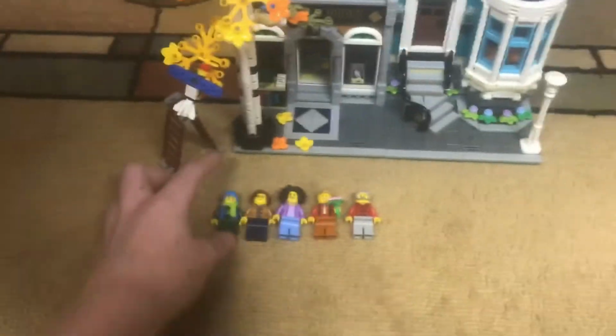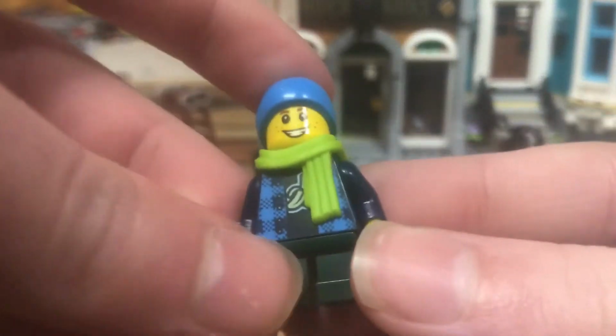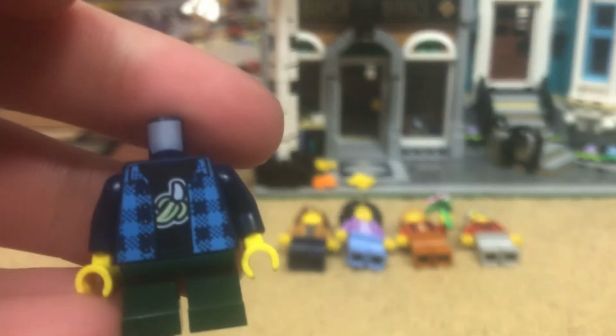Now let's talk about the minifigures. Let's set the camera down. So we have the kid, which is probably my favorite minifigure in the entire set. He has a double-sided face. And then let me take his head off to show you his torso, because I like his torso a lot. There's a scarf. There's his torso. I like that torso a lot. It's pretty cool. Let's put them back together.